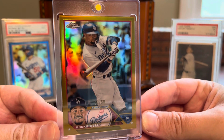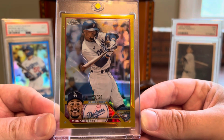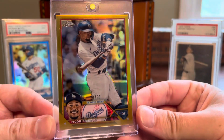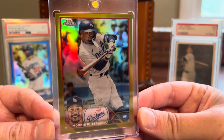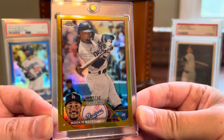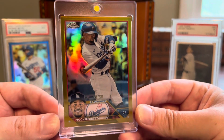The 2023 Topps Chrome Gold Refractor Mookie Betts. I could not be happier with the condition here. It's well centered. I didn't see any real flaws with the surface or corners. I'm not a professional grader by any means, but absolutely gorgeous card.